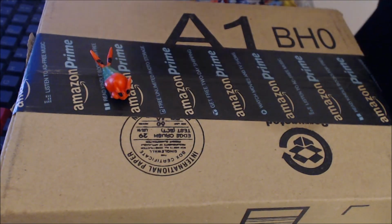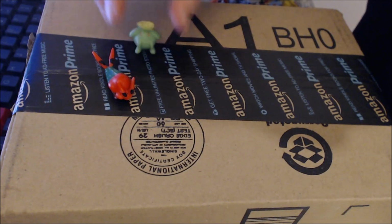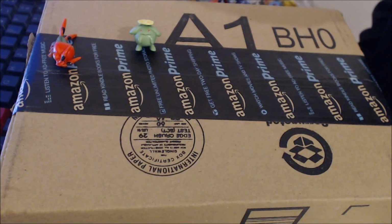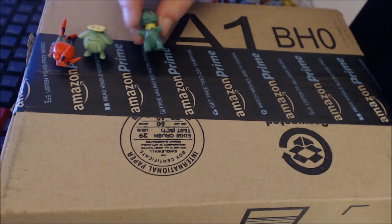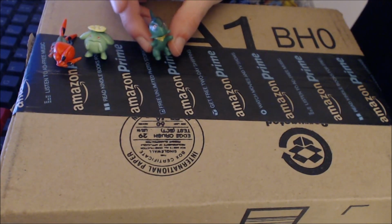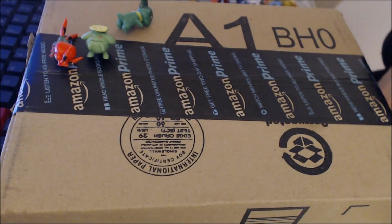All right, what do we have next? We have a... Is that... No, Hoppip, and then it becomes this thing. Oh man, I don't remember the evolution of Hoppip. I think that's a Skiploom. And not because I don't think it looks not like a Skiploom, but I don't remember what the evolution of Hoppip is called. I'm pretty sure it's a Skiploom. Something about this Axew. No, it's got the tusk and stuff. It just seems a little too chibi. Seems a little too funky right there on the Axew.